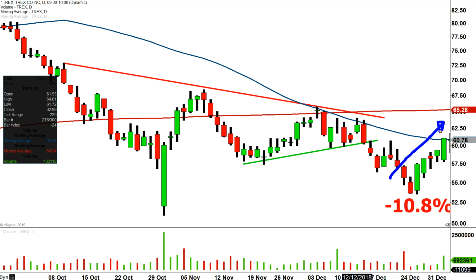Like I said, if you're that disciplined to allow a stock to go basically 11% against you, and then sit there and hope it comes back up, yeah, maybe it worked out in this situation, but that's not a very good habit to be building at all.